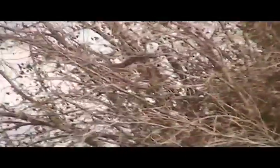You can't mistake that sound. That is the sound that symbolizes the wild, and that is the red-tailed hawk.